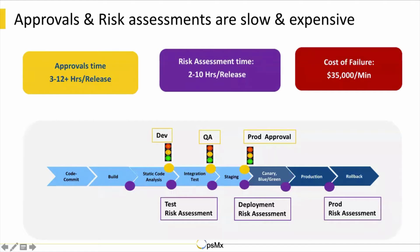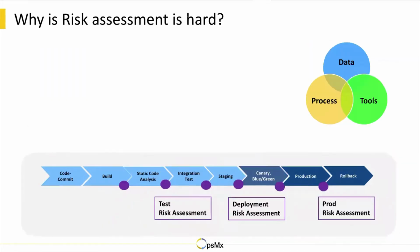Let's look at why the risk assessment takes so much time. Risk assessment is hard for 3 reasons. First, risk assessment is very stage specific. That means that risk assessment that you do for deployment stage is different than for test stage. And also risk assessment is very app specific.